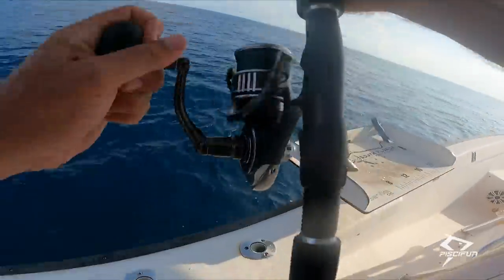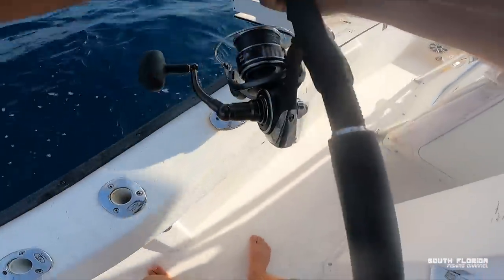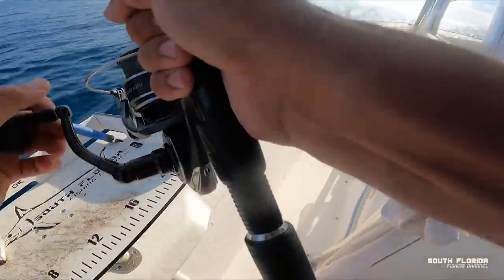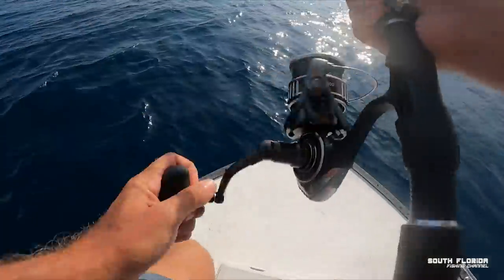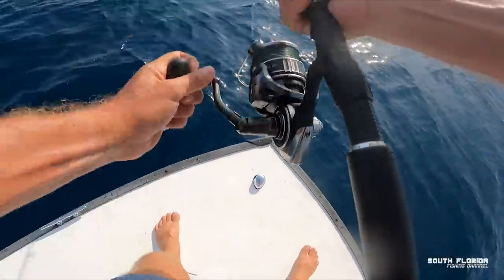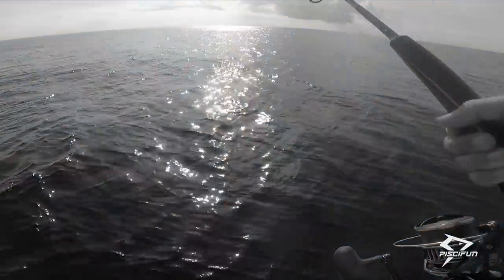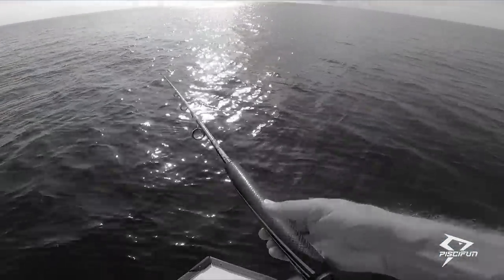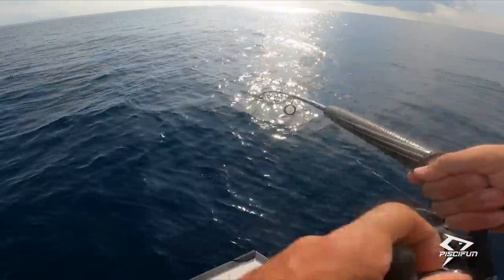All right, this fish has some spunk. This is gonna turn into quite a fight, actually. I'm not really gaining any line on him. Looks like he wants me to fight him off the bow, which, challenge accepted. Oh man, that's a good thumbnail. Oh no! He broke off. No! Did I lose my jig?